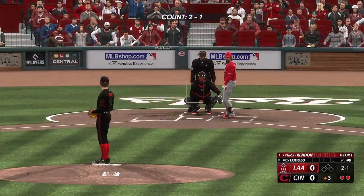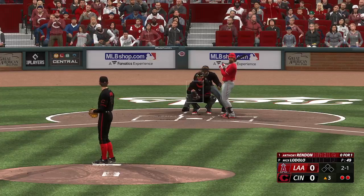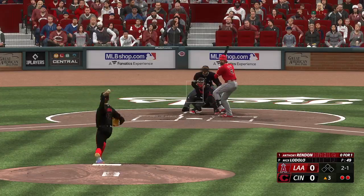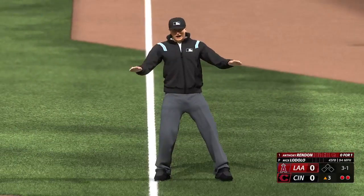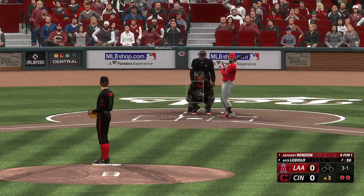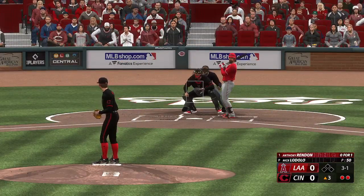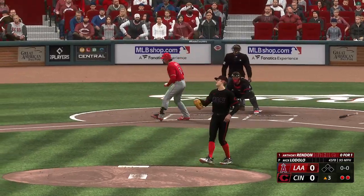Now it's Anthony Rendon. He's 0 for 1. 2-1 now. Rendon started after it, tried to hold up. Now a look to first. No swing. Earl Hendricks with the call. 2 outs. 3-1, and he couldn't come up with it.